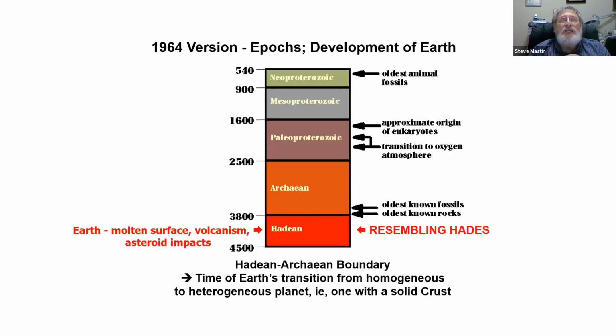Back in 1964, when a lot of this work was done, this was the picture of the development of the Earth. These were the epochs. At the very bottom you can see the Archean epoch, which supposedly contains the oldest known rocks and the oldest known fossils. Below that is the Hadean epoch, supposedly the Earth resembling Hades. It had a molten surface and volcanism, and there were asteroid impacts. I should have put a picture in there, but it's just this one image of the whole Earth as a big boiling ball of melted material.